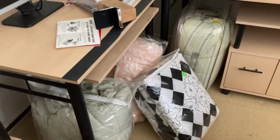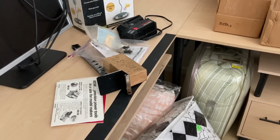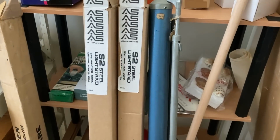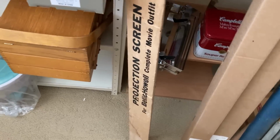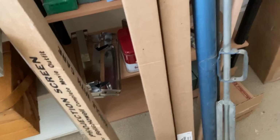And I think I'm pretty much done in here. This is just random stuff. I don't know what it goes to. I need to look up some of these things. There's like this really old projection screen, and there's another one here. I need to see if those are worth anything and if it's worth putting on eBay.